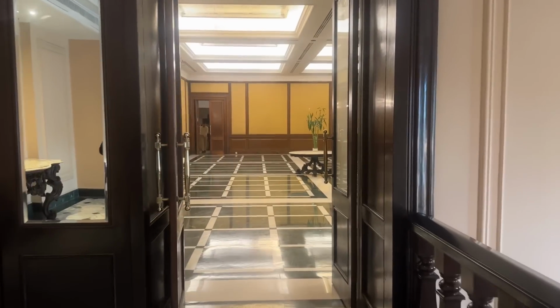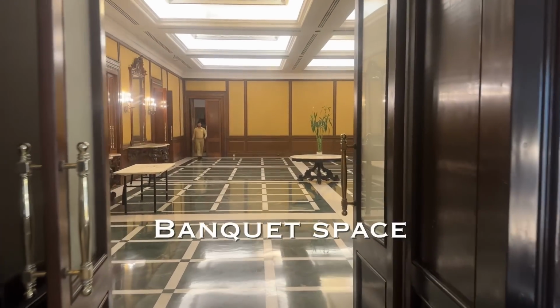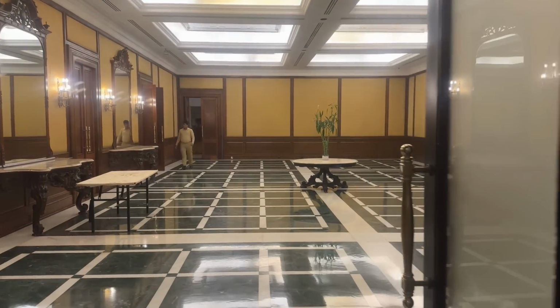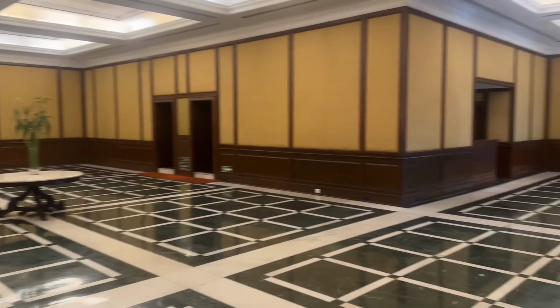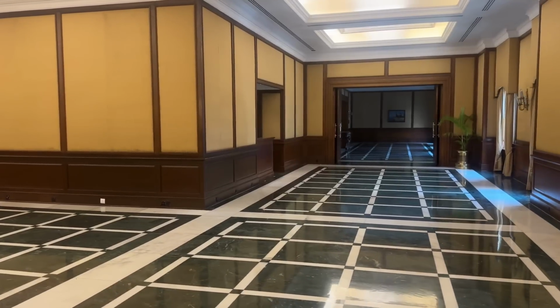Is this another banquet hall? This is the banquet space. So on the left side we have the ballroom. And on the right side we have two other banquet halls. One of them is called Kuchli Park. Would you like to go see them? Yes, please.